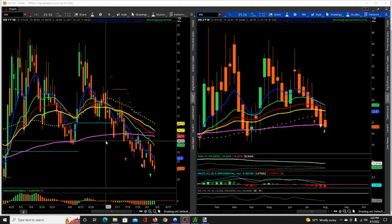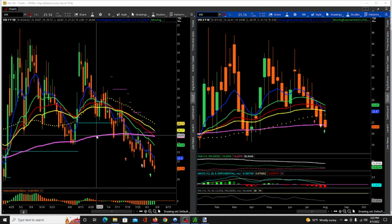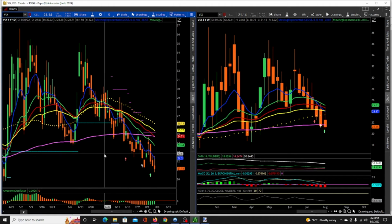What I did is I entered it here on July the 18th, which is right in here where the VIX was trading in this level. It's right around this 200 EMA. So that's usually a spot I like to look at to trade these. I can trade them up in this area too, but I don't like to trade them when it's below that. So I do like to see it come up to that, or at least the 21, depending on how volatile it is.